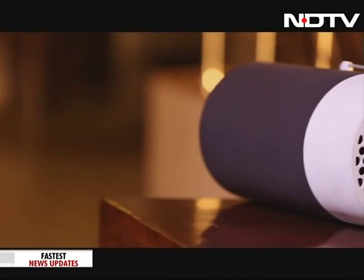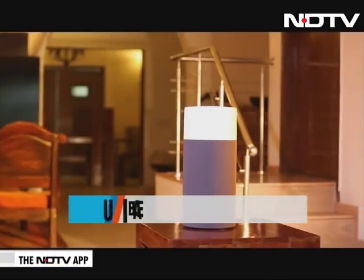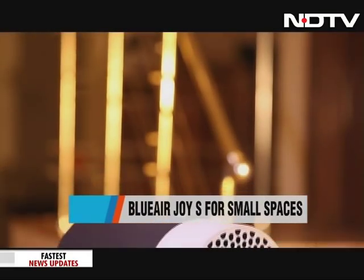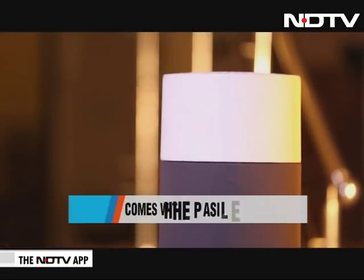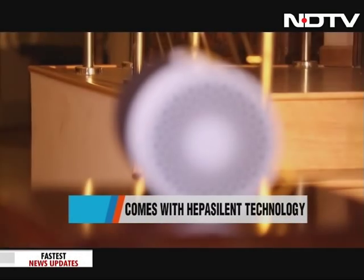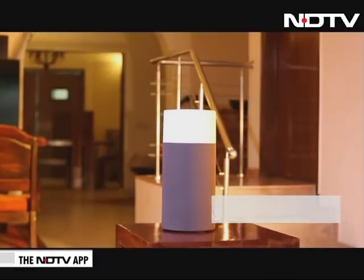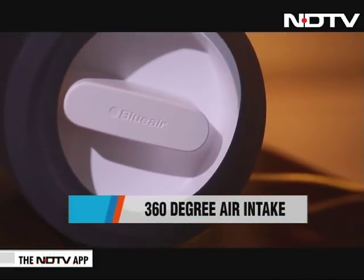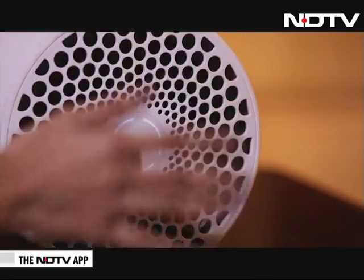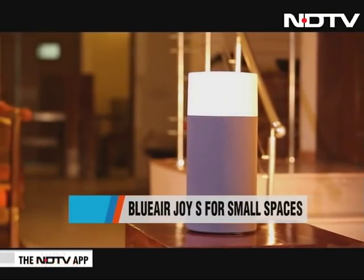And now let's start cleaning that air. Small, simple and effective. We like the BLUEAIR Joy S for its compact size and effective cleansing. This air purifier comes with HEPA silent technology which claims to remove 99.97% of the air pollutants down to 0.1 micron. It consumes around 1.5 watt of energy and is capable of 360-degree air intake for purification. There are no monitors or heavy controls on this one, and the Joy S is great for those who want the results with minimum fuss.